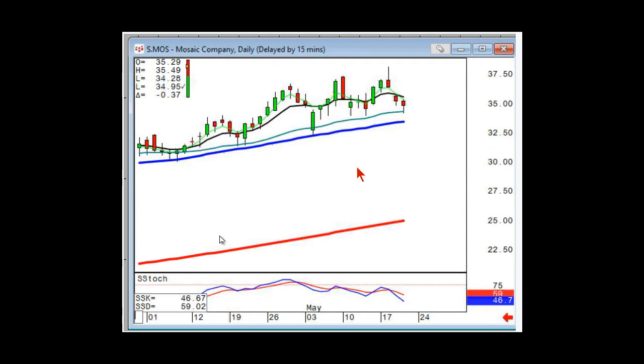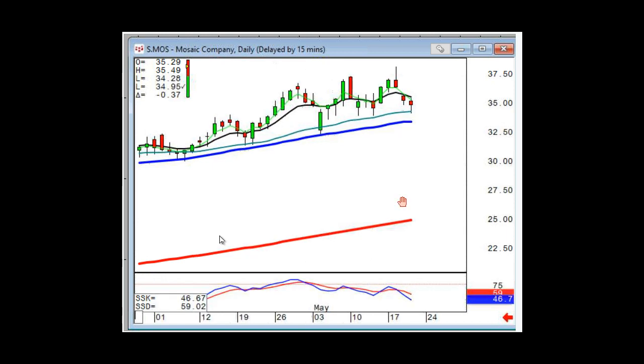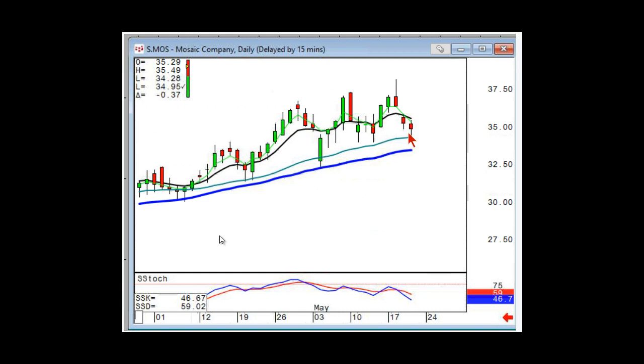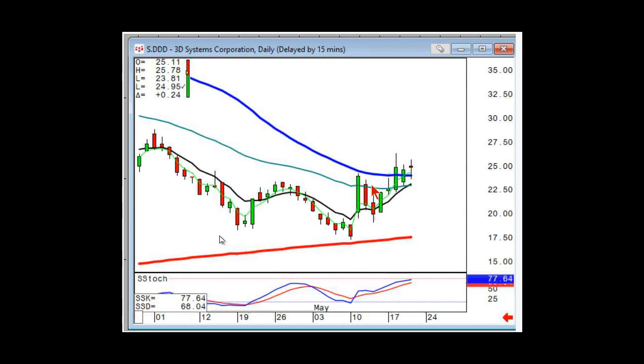And Moss, oh boy, if you're short, you stay short. The shooting star gap down, stochastics heading lower. If I was short, I'd stay short, but I have my safety stop at today's open. 3D we did. Now this one is easy. If it opens positive tomorrow, it's telling you wave 3 is still in progress. You can be buying it immediately.